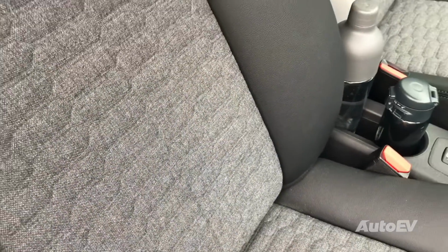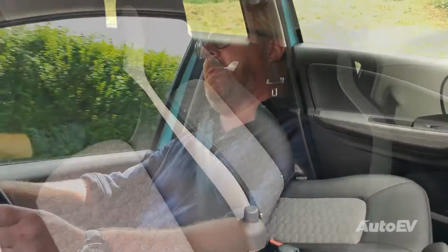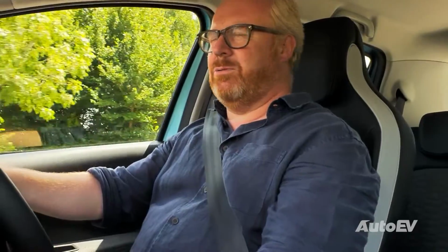The other problem, of course, is these seats. Now, whilst they are very firmly padded, and that's fine, they don't offer a huge amount of side support. So if you do decide you're going to start hustling the car along, you find that you tend to roll around in the seats a little bit more than you should, and well, that's not really ideal.